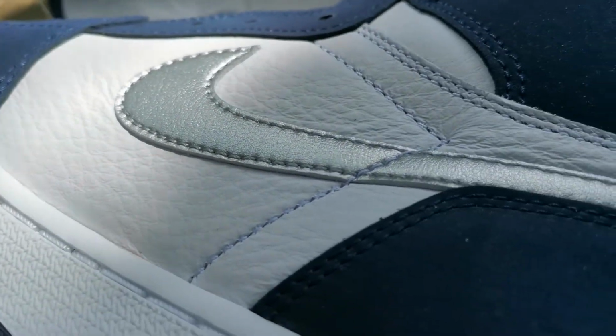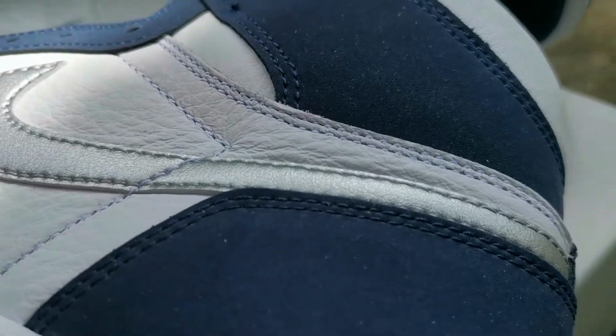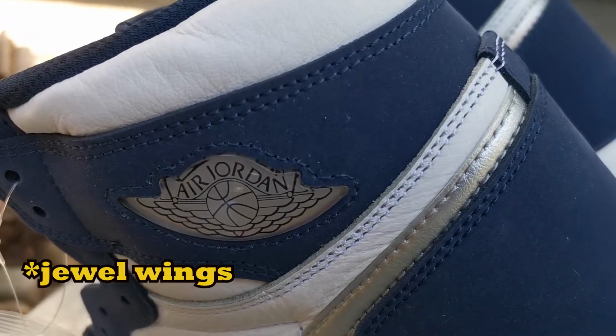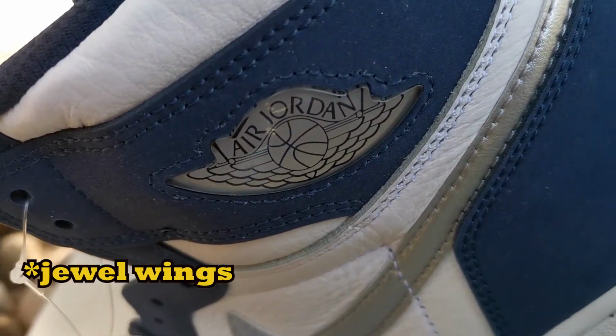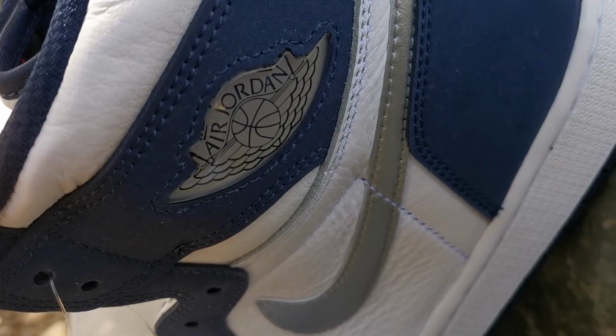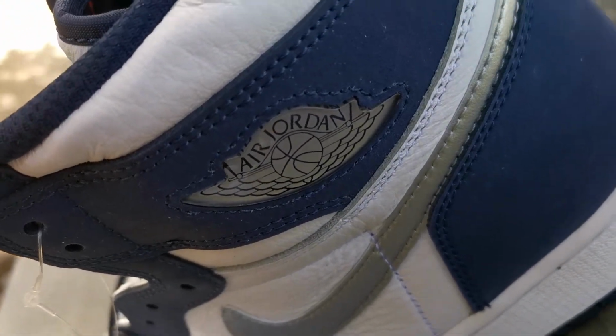Now, moving into the heel of the shoe, you still have that light nubuck material in a midnight navy colorway, stretching all the way to the collar, surrounding that nice jewel wings logo right here. And I really like this detail on the jewel swoosh. Some people like it, some people don't, but I personally like it. It adds more to the overall accent of the shoe with the white, midnight navy, and silver accents. And to me, it kind of gives you more of that premium look, which definitely stands out from most Jordan 1s.